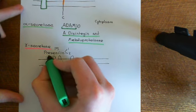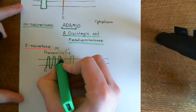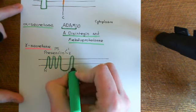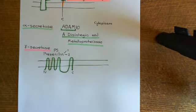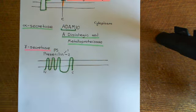So we'll have presenilin here shown in green. And this is the one that's actually going to catalyze the cleavage of the fragment that is left over of the amyloid precursor protein after the alpha secretase ADAM10 has done its job. So this is our presenilin, and it's either presenilin 1 or presenilin 2.